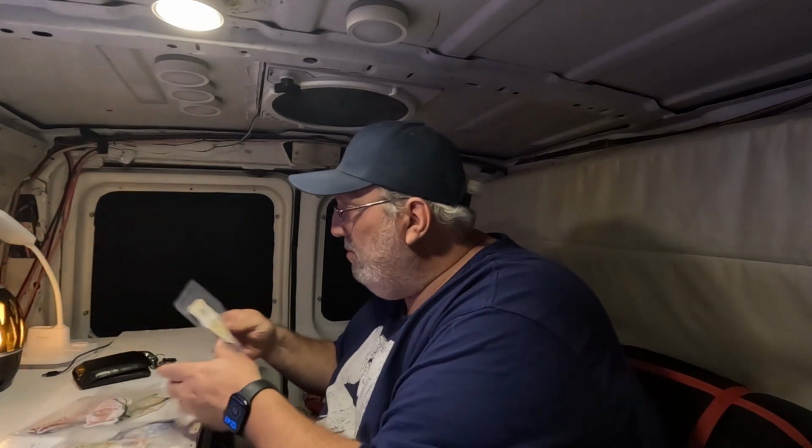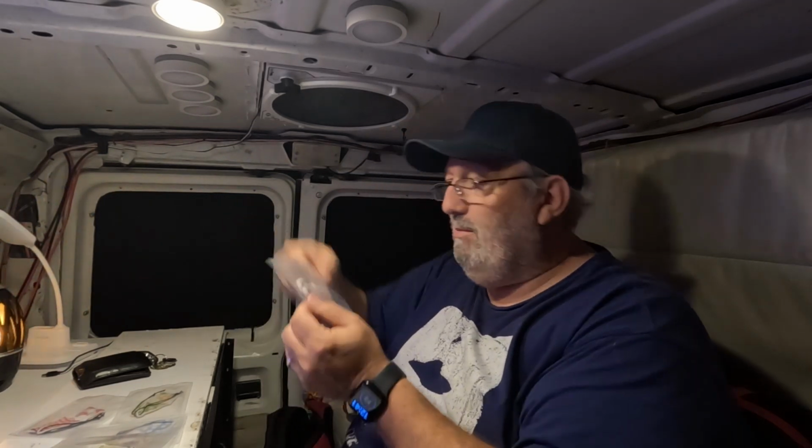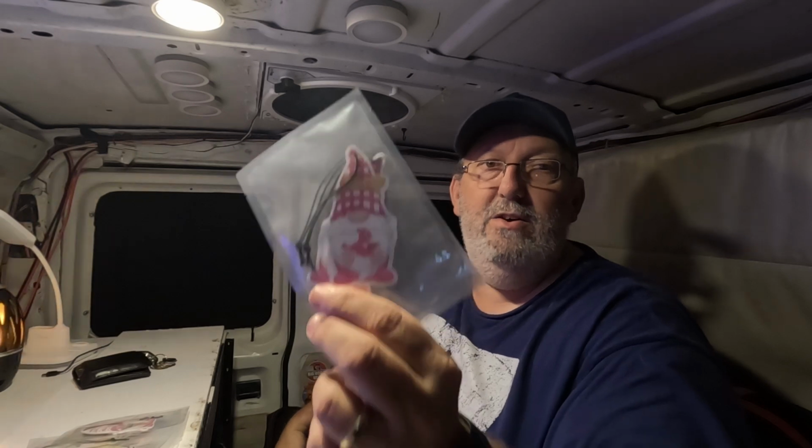Where's that ice cream cone one? There's a different, oh, these are, oh, they're gnomes. I remember now. They're not ice cream cones, they're gnomes. But they all have different smells, but I don't know what the smells are. So if we look at them like this, you can see that it's a gnome. Now I remember. It's been a while. These have been sitting in the house for a long time.